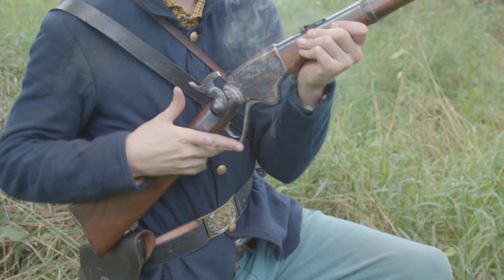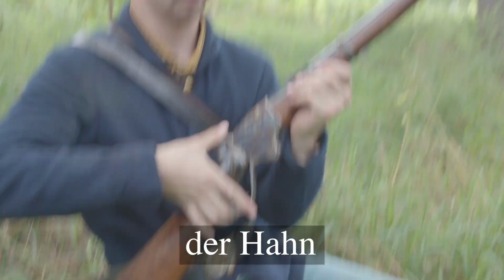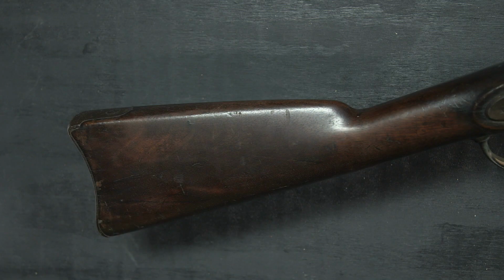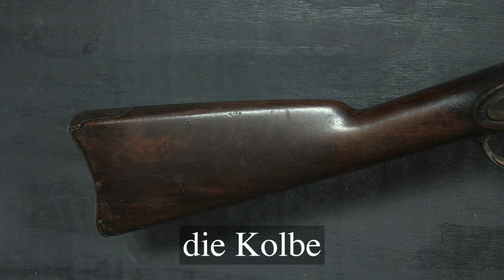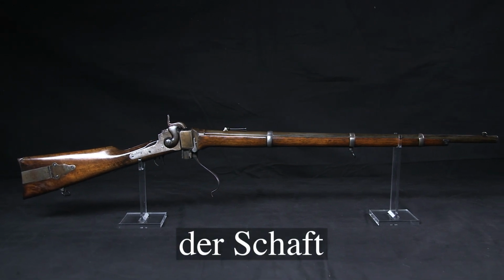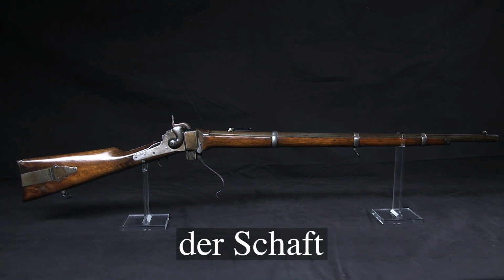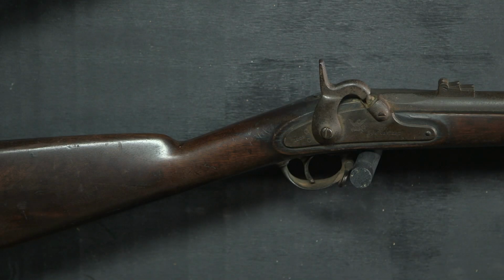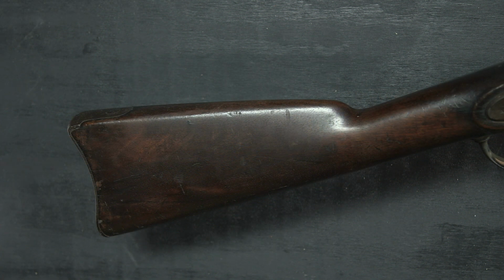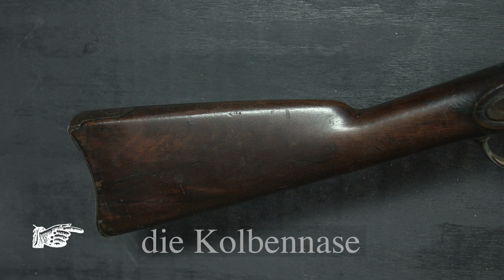The hammer. Der Hahn. The stock. Die Kolbe. The forearm. Der Schaft. The small of the stock. Der Kolbenhals. The beak. Die Kolbennase.